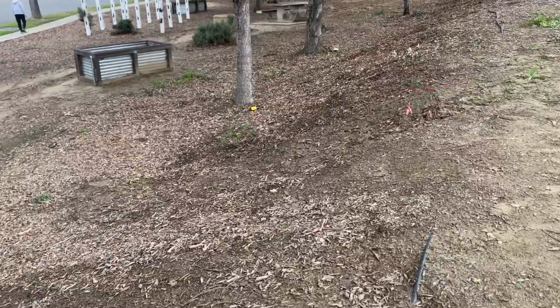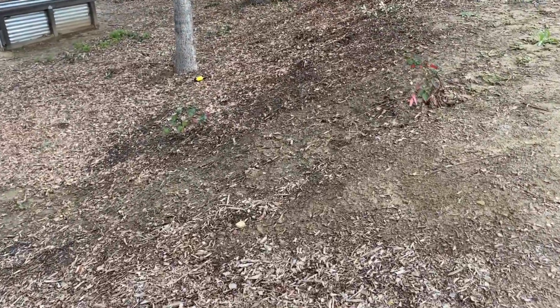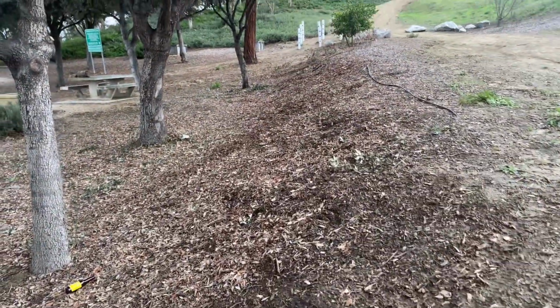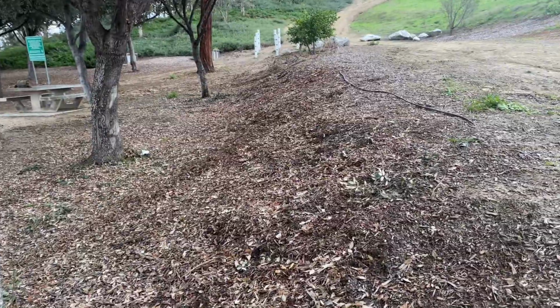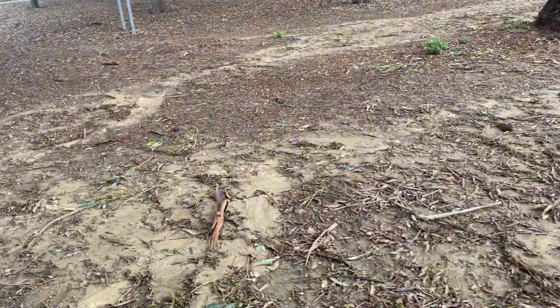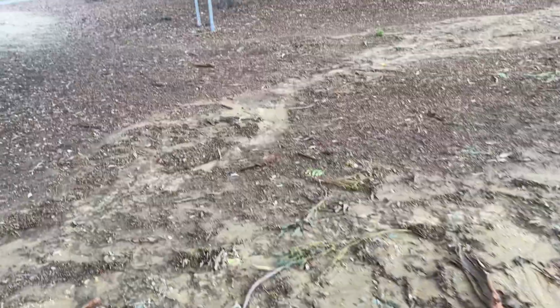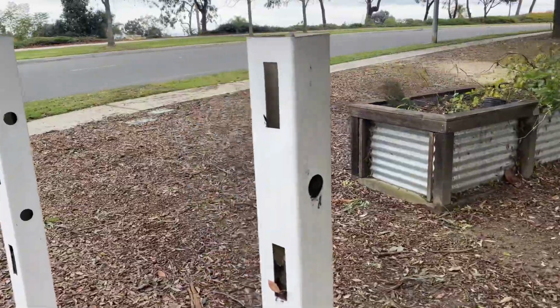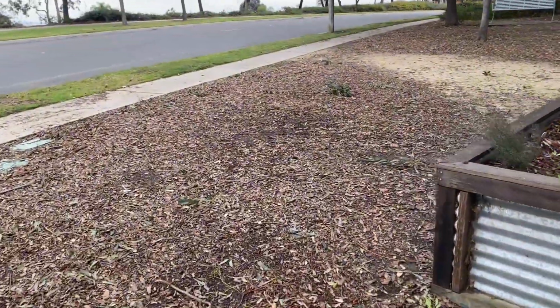So all along this area right here, I'm going to be putting blueberries, raspberries, and grapes. Setting up trellises. Around this area, I am going to put a pumpkin patch, some watermelons. In this area right here, I'm going to put some sunflowers, which I did last year.